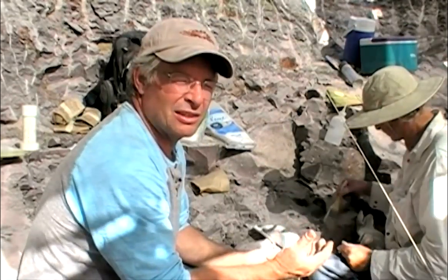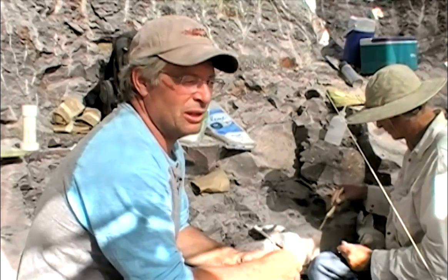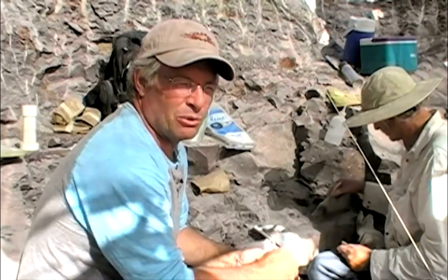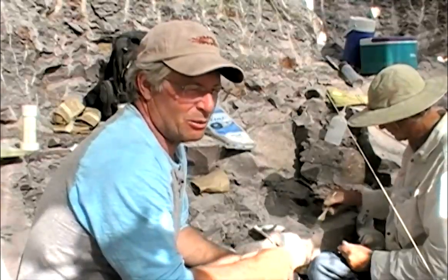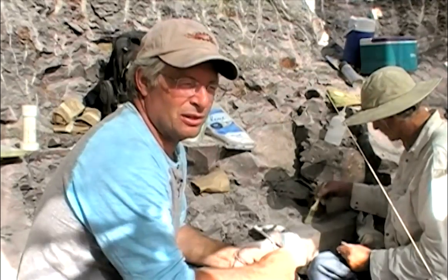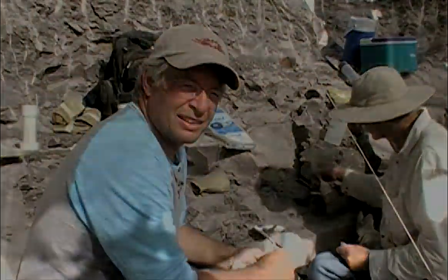To think that these things have been here for 130, 120 million years, and you know we're uncovering it. We're the first people to see them. That's always exciting. And especially if it's brand new to science, which, you know, these things are.